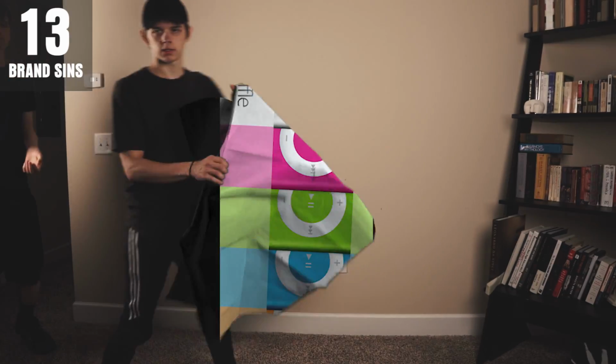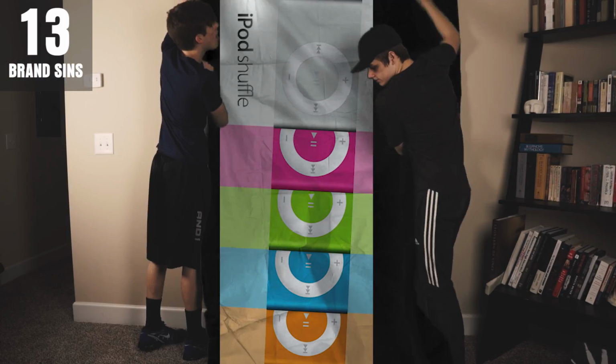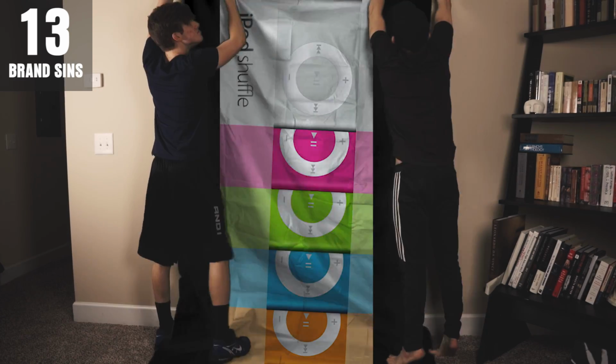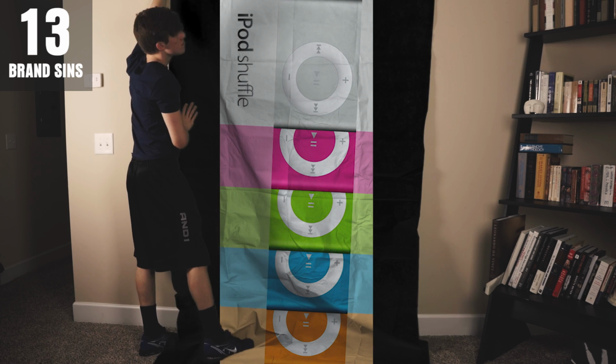The Gen 2 was first released in just the silver color, but a few months into production, Apple added pink, orange, green, and blue into the line. Gonna add a sin for orange because nobody wants an orange iPod. 100% of people that say they enjoy using their orange iPod are lying because it was a gift. That's a fact.